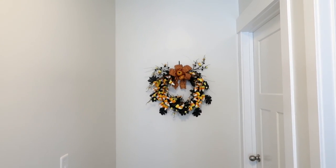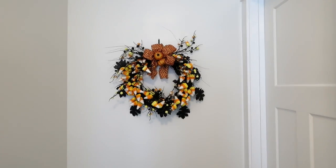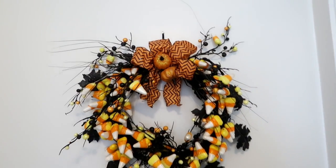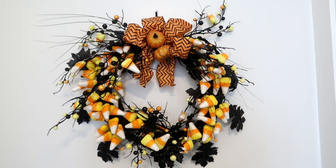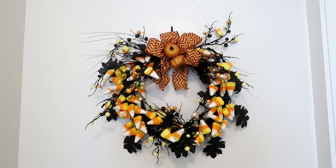And in the hall I hung our candy corn wreath. I used to have this on our front door if you guys remember. And this is all that I have done in the hall area of the home. I didn't want to clutter it.